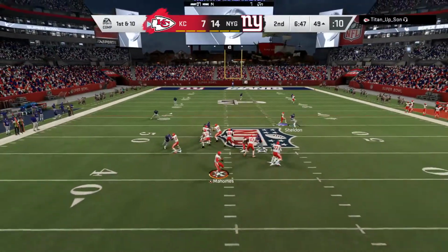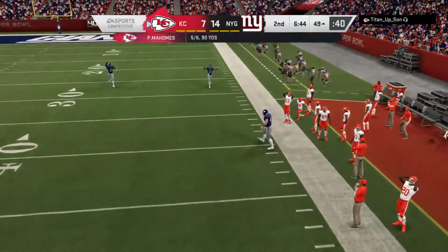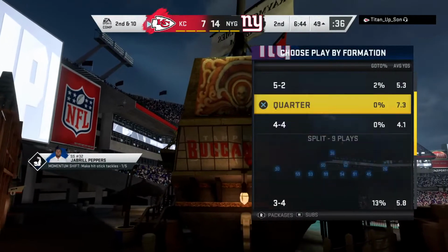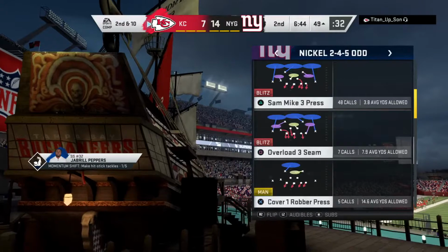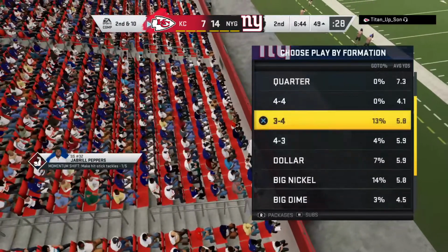Mahomes now on first down. Looking sideline, incomplete. Yeah, that one sailed on him. You've got to make sure you give your receiver a chance to come down inbounds, because they are very gifted. They'll make the circus catches, but if they make them out of bounds, that does you no good.